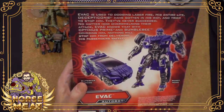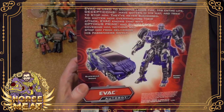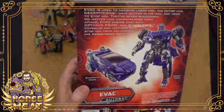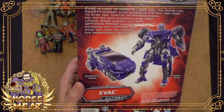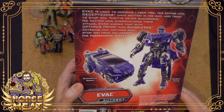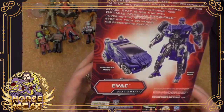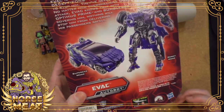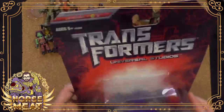Let's see. Evac is used to dodging laser fire. His entire life, Decepticons have gotten in his way and tried to stop him. They've never succeeded. No matter how overwhelming their attack, Evac knows that with Optimus Prime and Bumblebee covering him, nothing will stop him from delivering his passengers safely. Which again is basically the idea of the ride. He's got a supercar mode. He cost me $22. This one is the exclusive one that you can only get at the park. I've had this for a while.